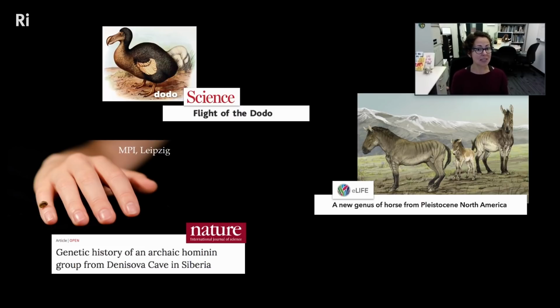And now we know from studying the genomes of Denisovans and Neanderthals that when anatomically modern people, Homo sapiens, left Africa and moved into Europe, they interbred as they were moving across Europe and Asia with Neanderthals and Denisovans, such that most of us today have at least some small amount of Neanderthal and Denisovan DNA in our own genomes.